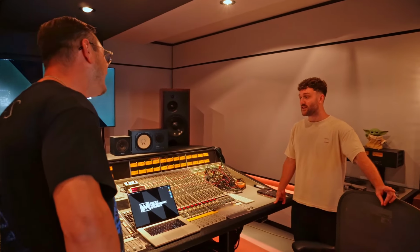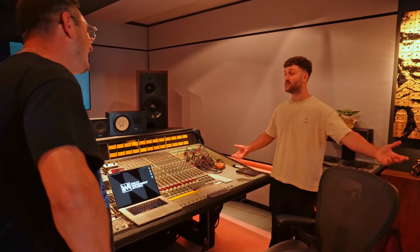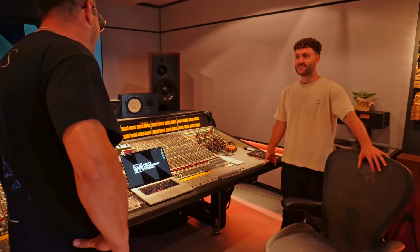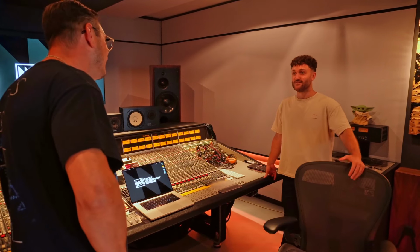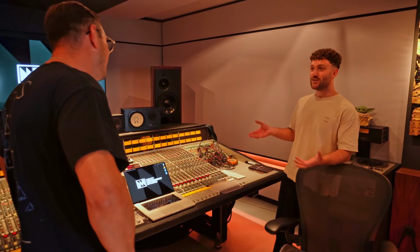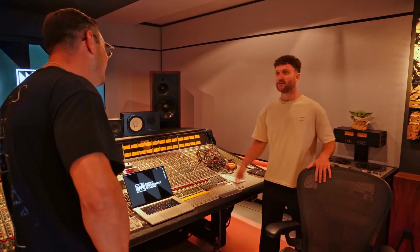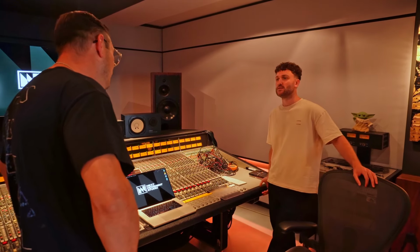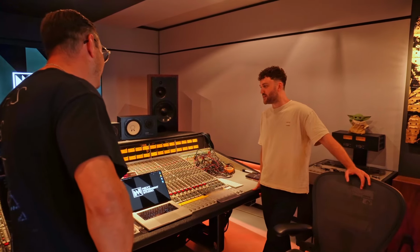But it is interesting to see an SSL 4000E of this size without a live room. Yeah, because not a lot of people mix on SSLs or large format consoles anymore. No, it's usually for a recording studio with a live room, because you have to be really quick and hands-on. You have to get a lot of preamps. So why the decision to go for a large format console like this?